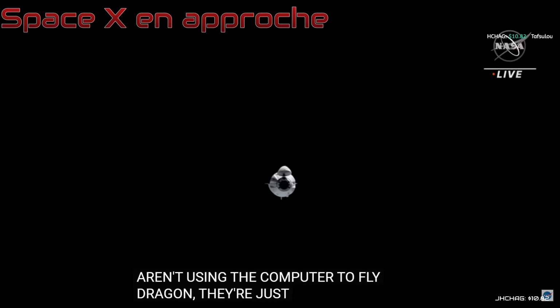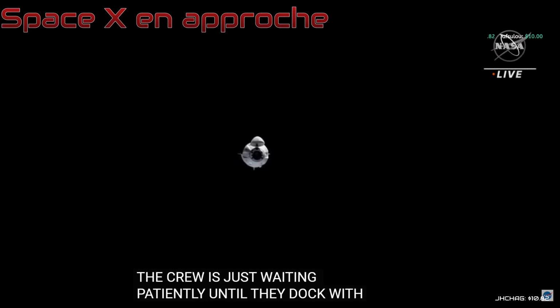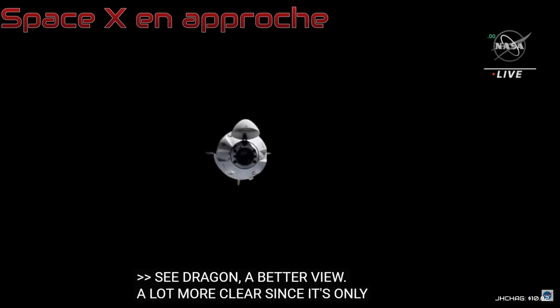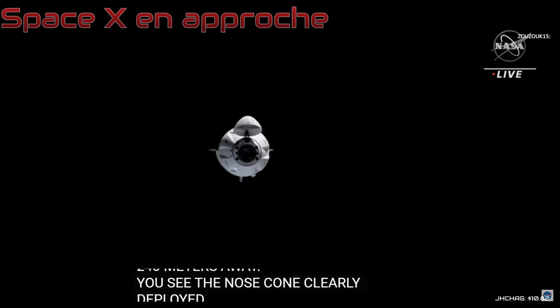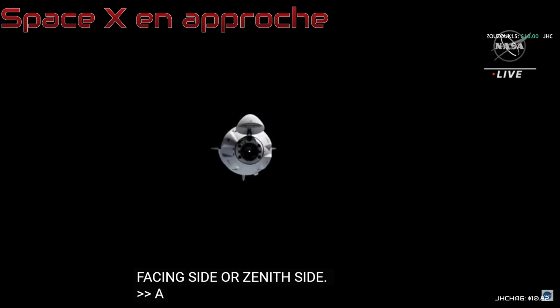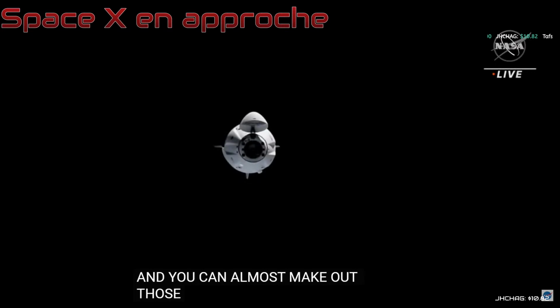Now seeing Dragon in a better view, a lot more clear now that it's only 240 meters away. You can see the nose cone clearly deployed, extended towards the space-facing side, or zenith side. A really good zoomed-in view, and you could almost make out those 4 bulkhead thrusters on the forward portion of the Dragon capsule. There you go. The Corps is adjusting the aperture of the station cameras.